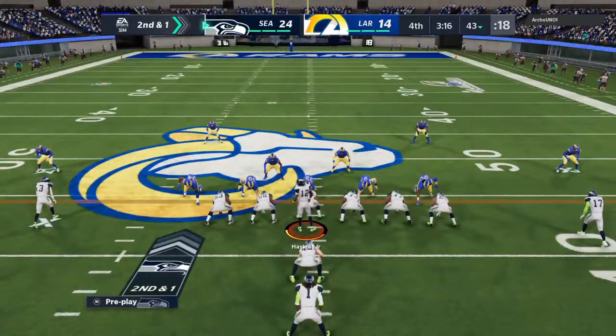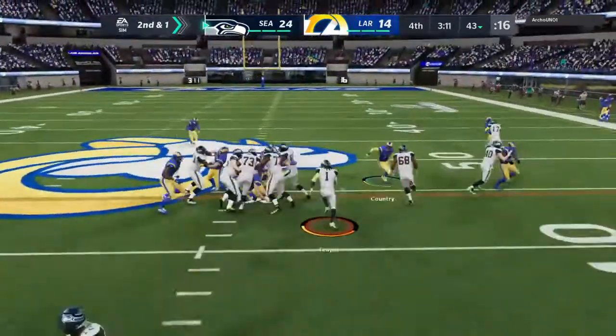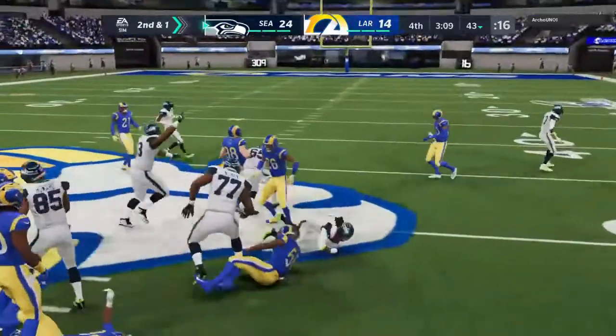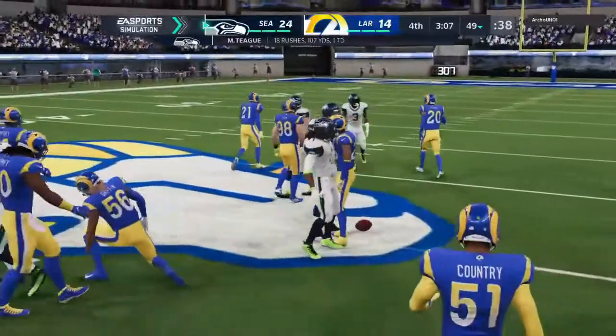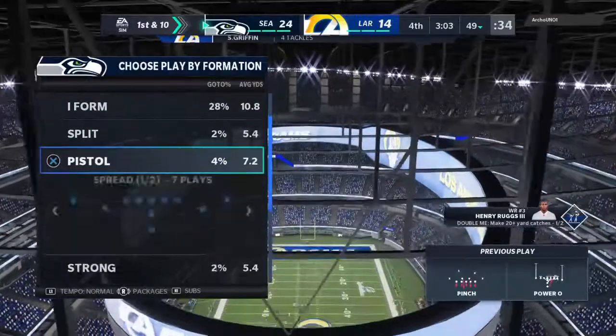Clock continuing to run. They'll probably wind this all the way before snapping it on 2nd down. They'll try and run some clock here as they keep it on the ground. And he'll be brought down just shy of midfield at the 49-yard line. A gain of 5, good enough for the first down.